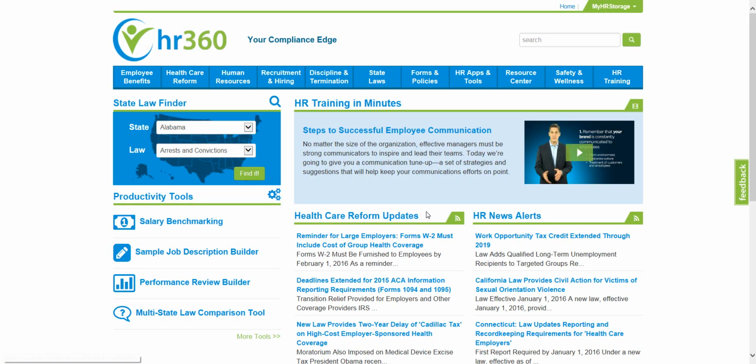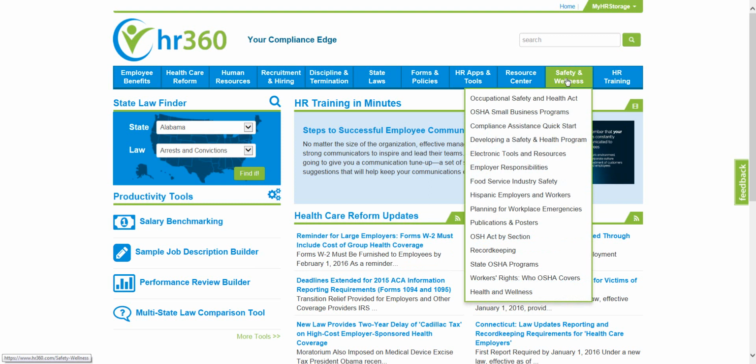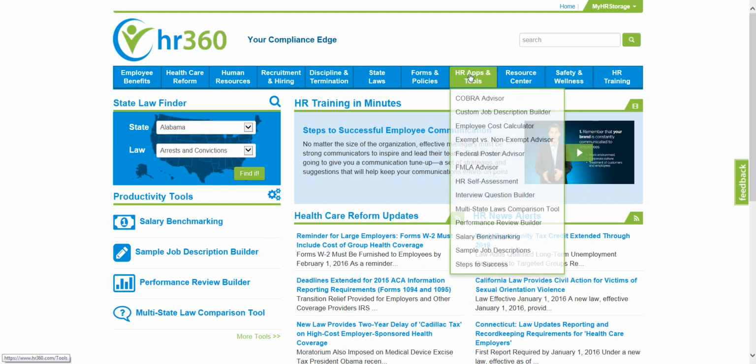Great solution to stay on top of healthcare reform updates, HR news alerts. You can manage salary benchmarking, job description builders, performance review building. There's a library of HR training videos, safety and wellness. The HR tools, great tool to go out and build your interview question packets, compare state laws across state lines. That's salary benchmarking, which is a great tool.